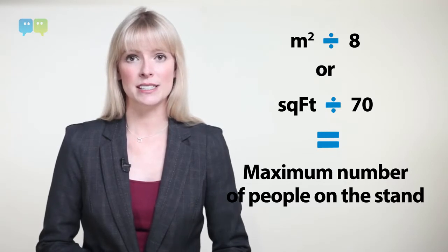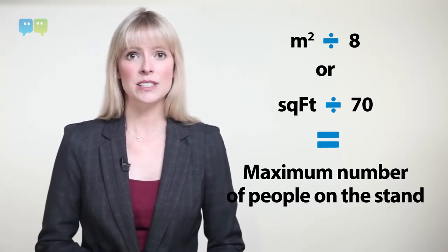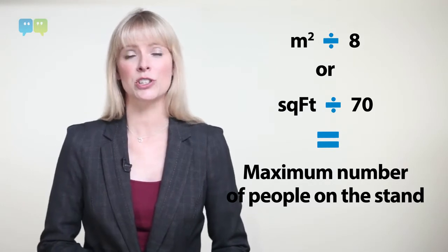Divide your square metres by 8, or square feet by about 70, and that will tell you the maximum number of people you should have on the stand. If you have more, it will be tricky to find a comfortable place to speak to people. If you have too few, your stand will look empty. No one wants to go to an empty restaurant, and the same logic follows for your stand.